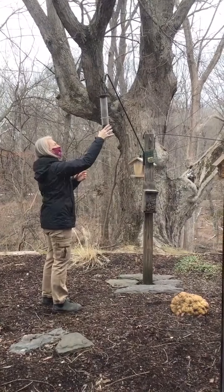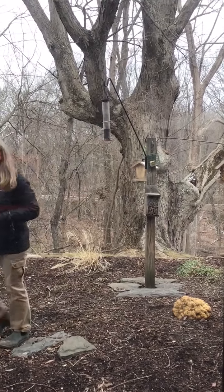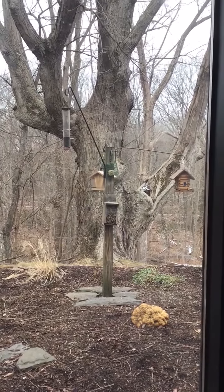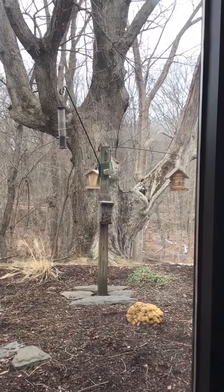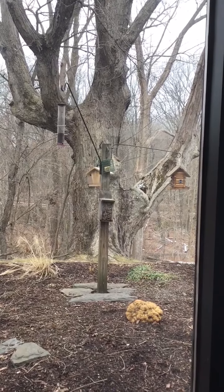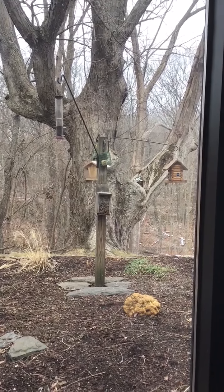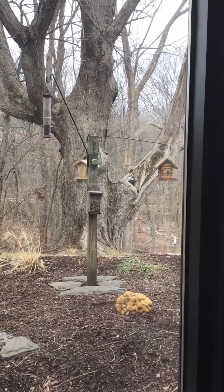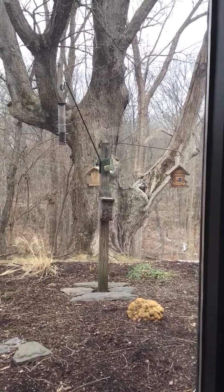All right, so now the feeding station is complete with the tube feeder with the thistle in it. So once Amy gets back in here, we are going to watch the birds and identify them, what all is munching down on the little mini grocery store here.